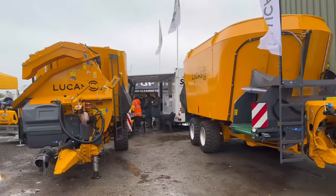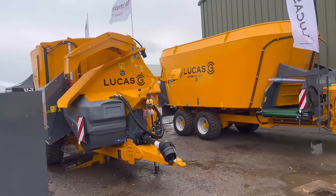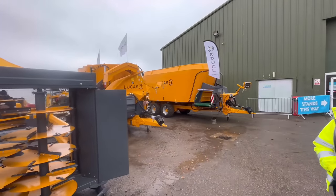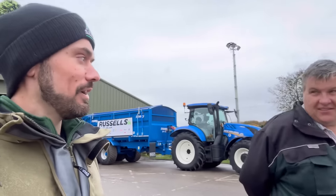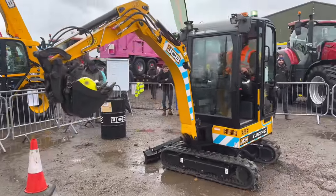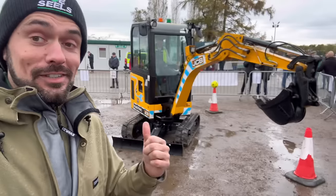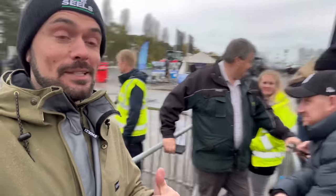Business. Check out the Lucas. That is a mixer wagon and a straw blower at the same time. Not sure how good a straw blower it is, but it'll suit some people, won't it? Absolutely. No, absolutely. Work for somebody. That is technique. Well done. He's just showing off. I am up next on this because Michael's just signed me up for it.